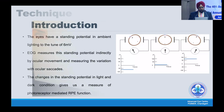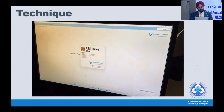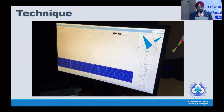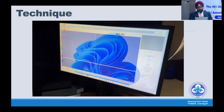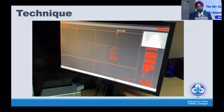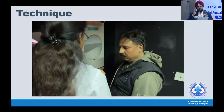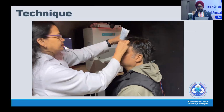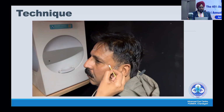and this is a measure of the RPE function which we get with this. So just going over the technique, basically on the electrophysiology machine using a Ganzfeld, first you get the demographics right, get the patient right, and then you select whether you are doing it in a dilated stage or an undilated one. This is a test which is to be done in a dilated state, with the patient being in room light conditions for at least 30 minutes prior to the test, and you don't want to do any flash photography or indirect examination prior to doing that test.